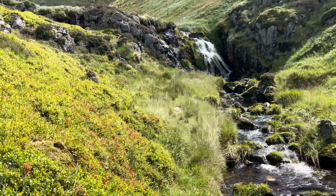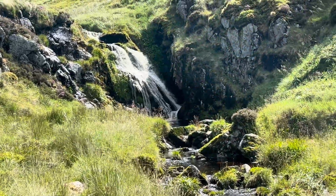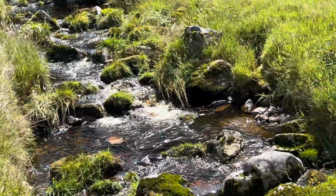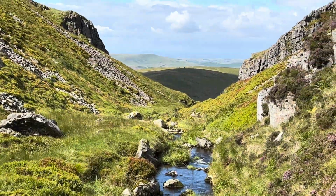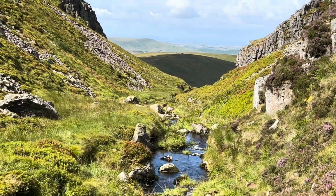Favoured camping spot of many just there. This is the last of the big waterfalls coming up. Lovely, isn't it? Beautiful. You can even see the mountain refuge hut over there. It's a cracking day, really lucky.